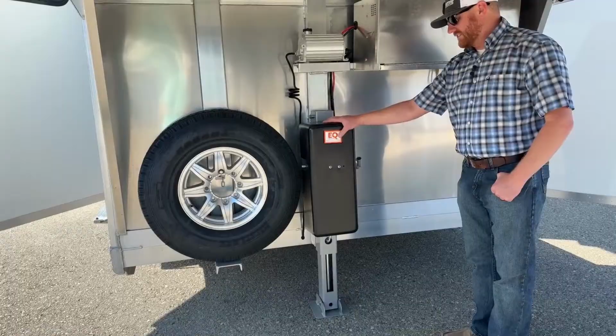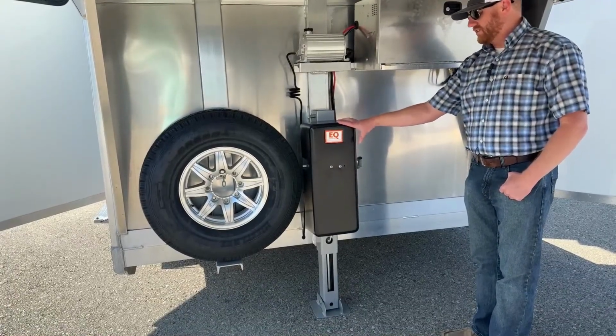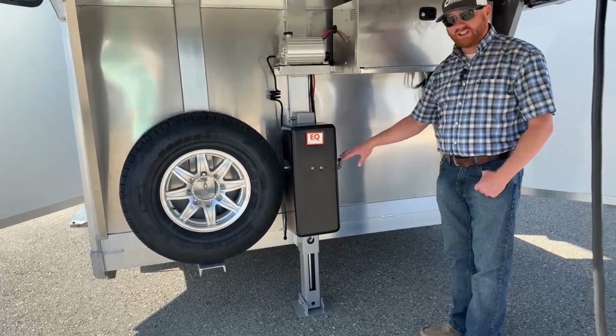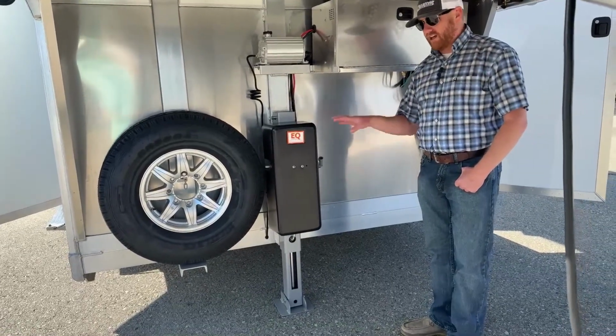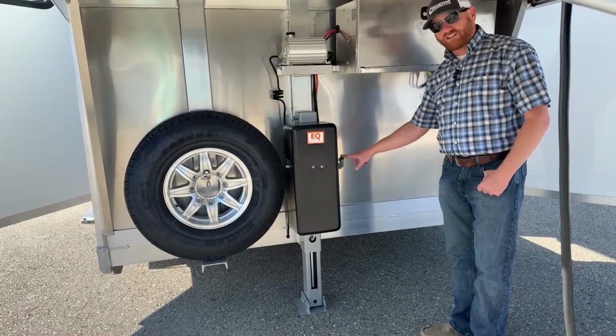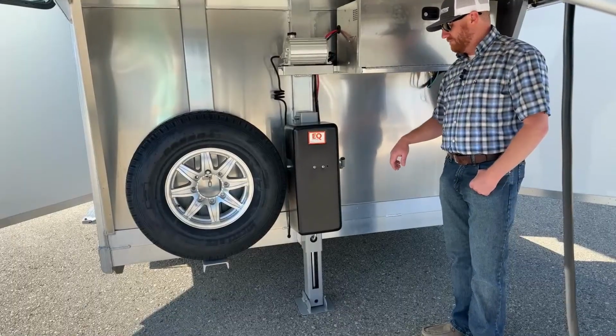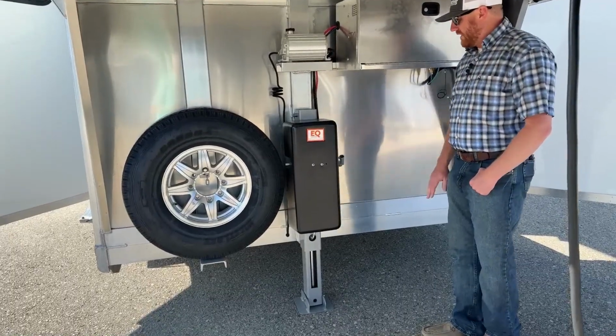I know we've had customers tell us stories before. I know we had one here recently that came and traded in a trailer. It didn't have this. We went with the cheaper version. I'll never do it again. We got burned once. When she picked up her new trailer, that was the first thing she went to look at, is did it have this override pump on there. So really good setup there.